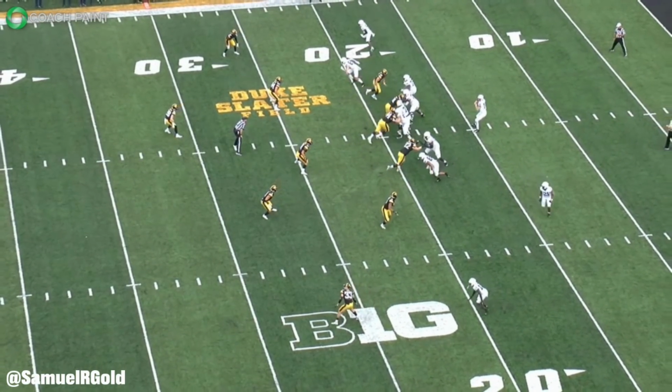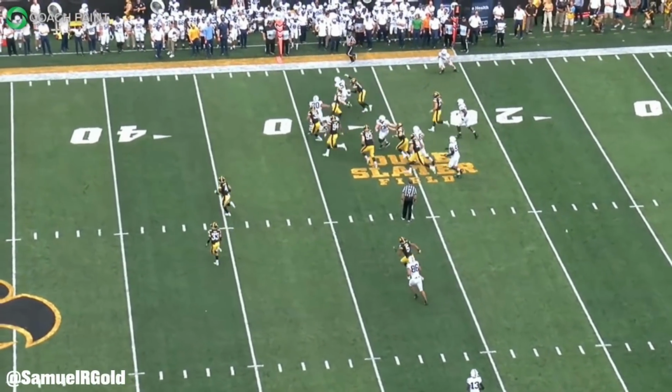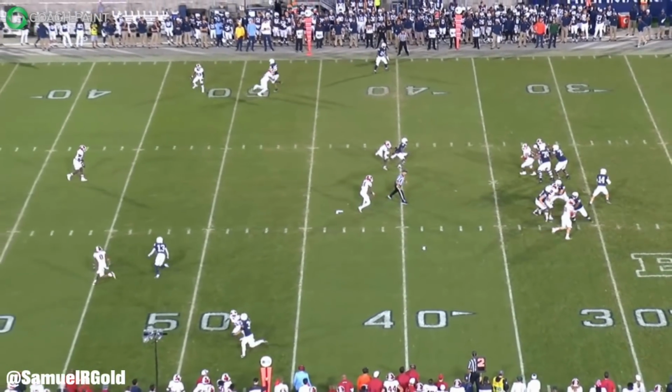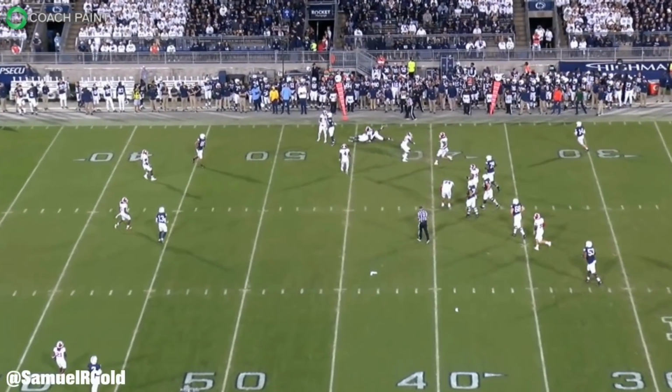Looking at his advanced stats, Dotson had a drop rate of only 2.2%. Out of 250 wide receivers that had more than 50 targets, Dotson ranked 12th in that metric. I love how he concentrates to bring in throws, and he's always willing to help his quarterback. He'll work back towards the ball, and he'll finish the catch cleanly before he breaks up the field.